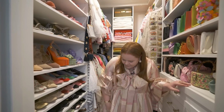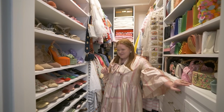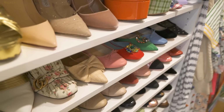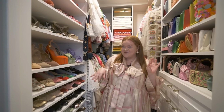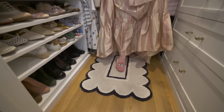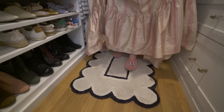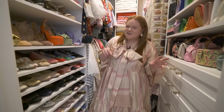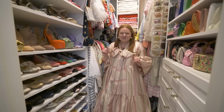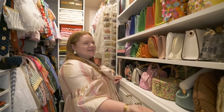I think I only have 2 spots for flats that can be filled, but other than that, it is fully jam-packed. So the shoes that I'm wearing today, I don't wanna brag, but they are very fancy slippers from Talbot's. Again, they're pink and have a bow. It's always nice when you wear a really long dress because no one sees your shoes and you can just wear really comfy shoes.